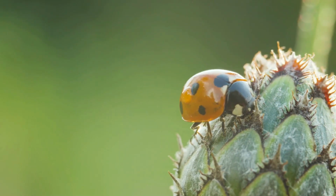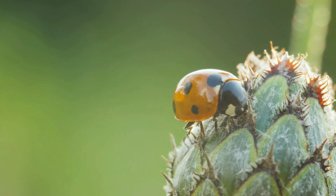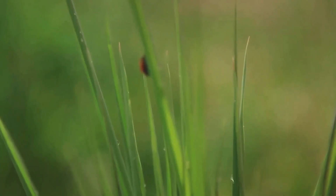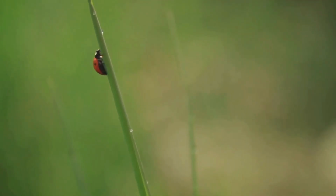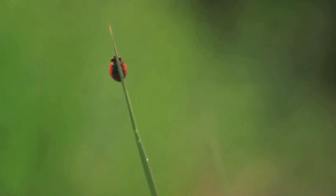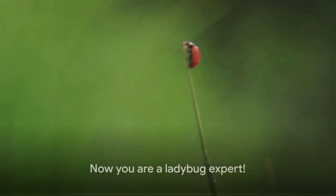Lastly, let's talk numbers. Ladybugs are not all red with black spots. There are about 5,000 different species of ladybugs worldwide, and they come in many different colors and patterns. Some are yellow, some are orange, some are even pink, and their spots can range from none at all to as many as 24. Now you are a ladybug expert.